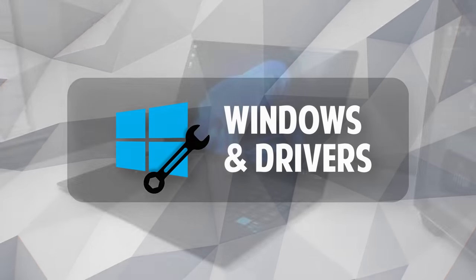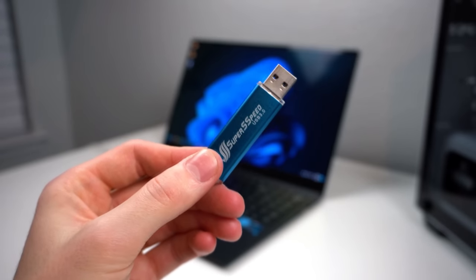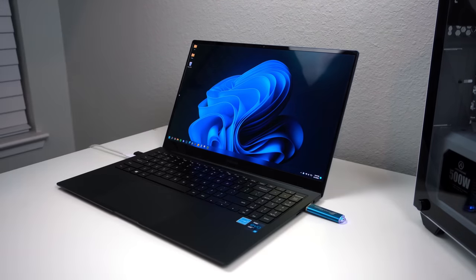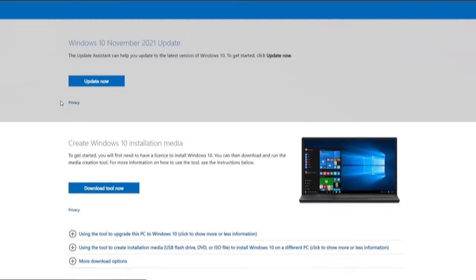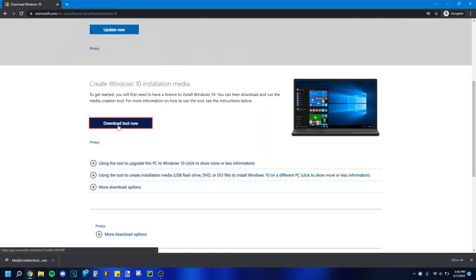First up, we need to get Windows onto a USB drive. So find a USB drive that is at least 8GB in size and plug it into another Windows device. On that computer, you'll want to Google Windows 10 ISO and then click the first Microsoft.com link that comes up. The link to the site is also in my description. Scroll down and click Download Tool Now. And when it's downloaded, run the file.